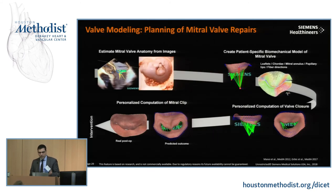Just to give you an example, this can apply to the valves, for instance. This is a study we did a few years ago. So we're basically starting from TEE data.